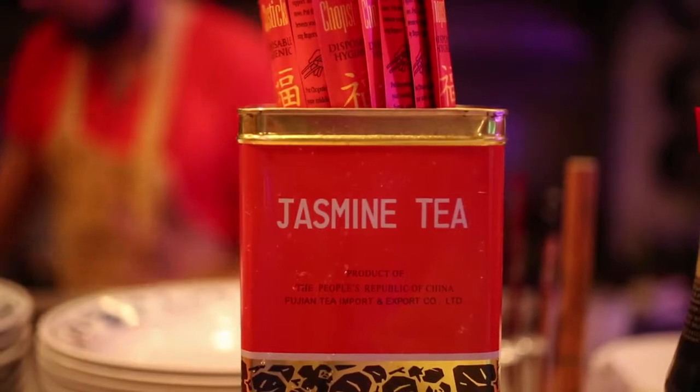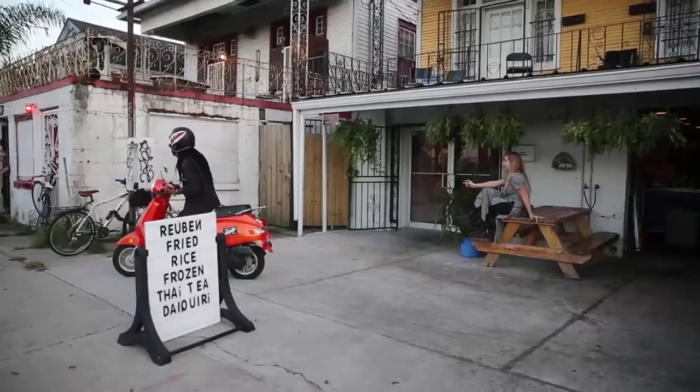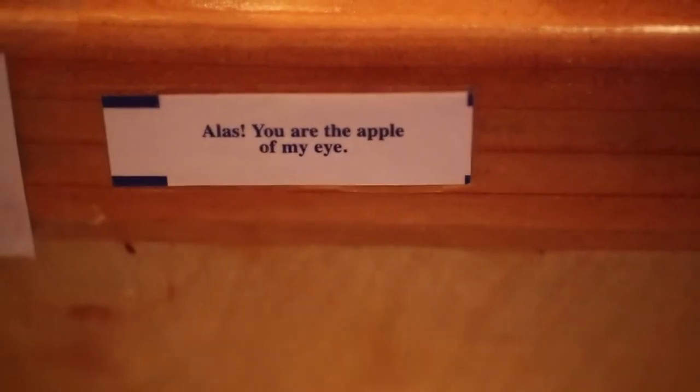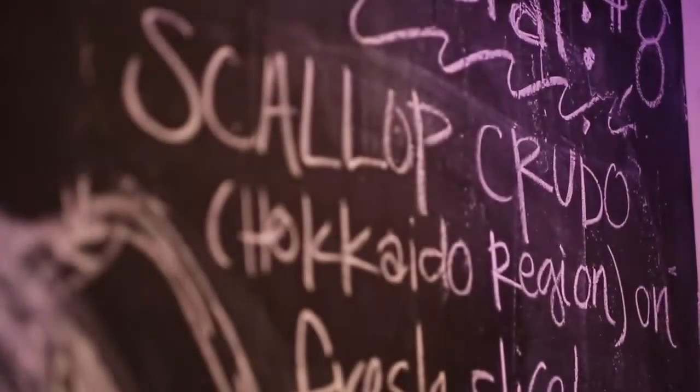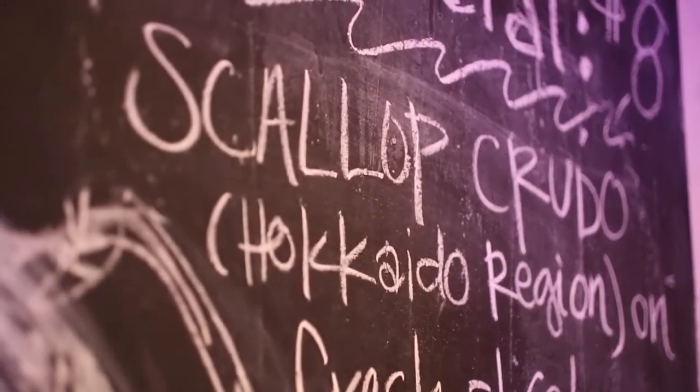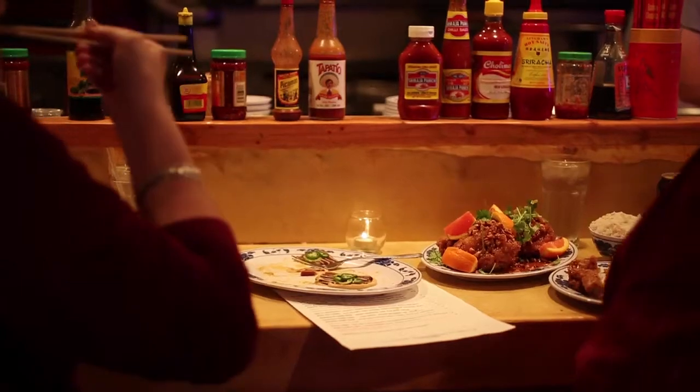We just came down and moved into the neighborhood because we had friends that lived here, and people were talking about the Bywater being a really beautiful place. And then started looking for a place to open up our own restaurant, and a lot of happenstance and very lucky things lined up for us.